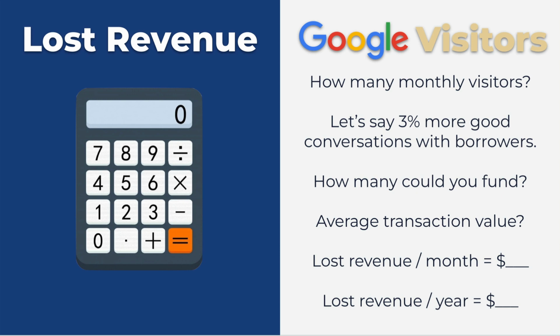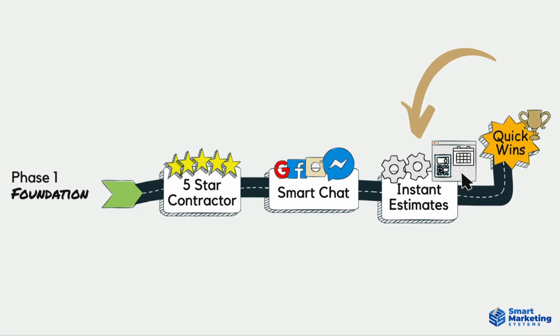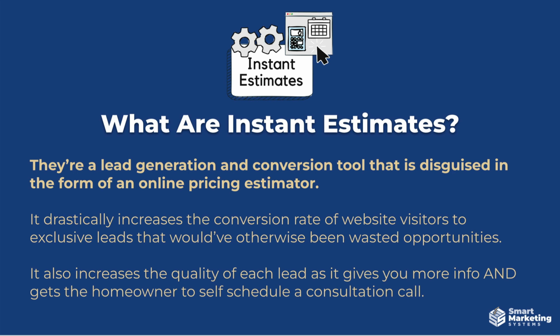So even if it's just a few percent here, a few percent there, all of these things stack up on top of each other and allow you to make tens of thousands of dollars over the course of a year. So the final step in phase 1 foundation is instant estimates. So what are instant estimates?